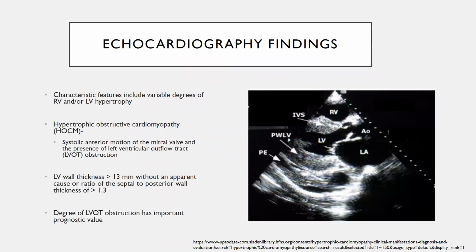So some of the echo findings. Characteristic features include variable degrees of RV and LV hypertrophy, specifically in HOCM. You can see systolic anterior motion of the mitral valve, like we saw in our patient, in the presence of LVOT obstruction. Your LV wall thickness may be greater than 13 millimeters without an apparent cause, or the ratio of your septal to posterior wall is greater than 1.3. In that patient, we didn't measure it, but it was closer to almost 2.